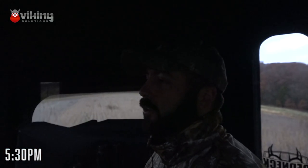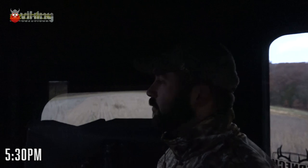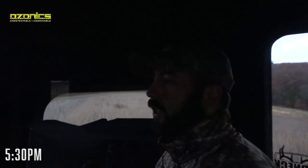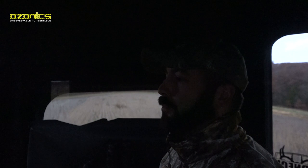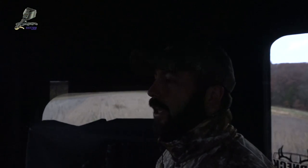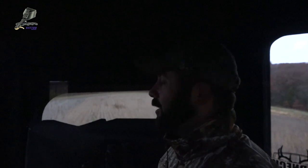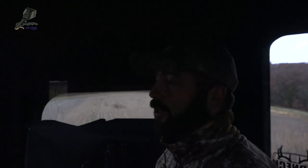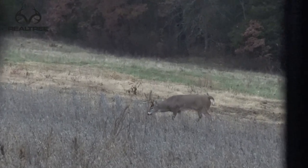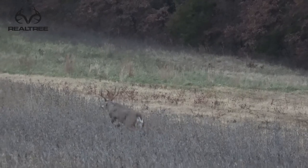Just had another encounter with the Colonel. We had some does step out of the woods about 50 yards from us, and they kept looking back in the timber, so Justin got the camera on him, got it rolling. Right before he stepped out, I could hear something sound like a grunt down the woods. Sure enough, about two or three grunts later, here he comes out of the timber. He chases those does around a little bit, and he was all over this food plot.